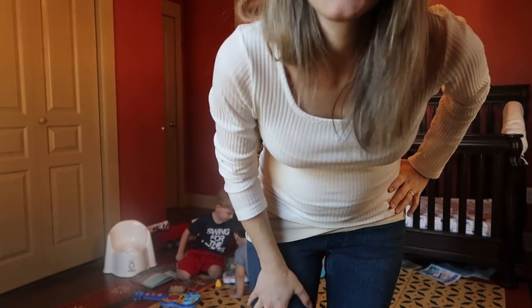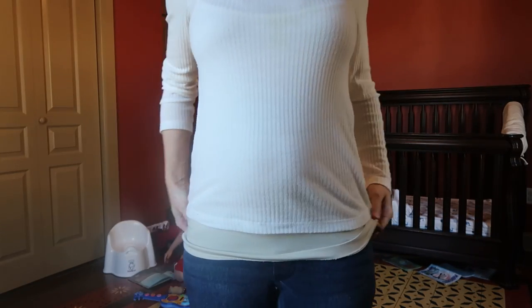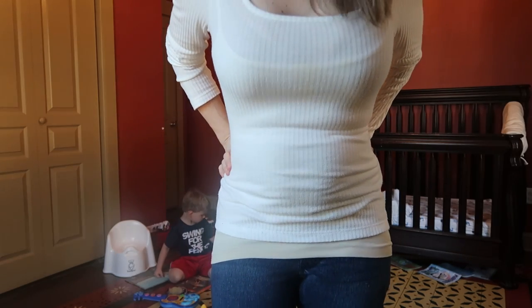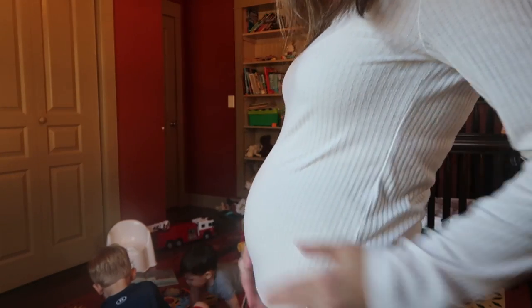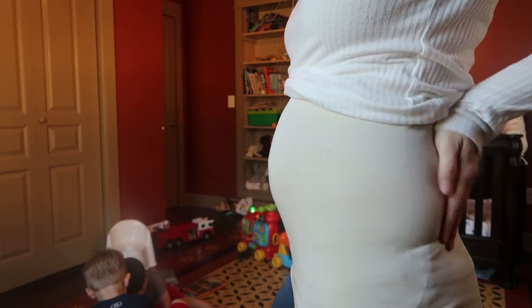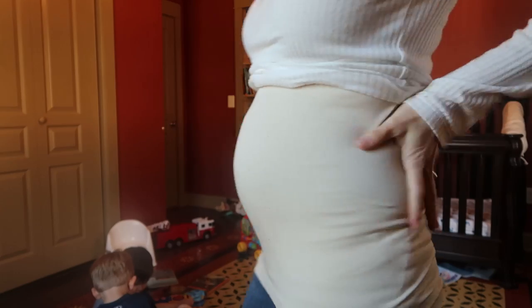Just thought maybe you guys want to see how my belly, my bump, is right now. It's the 18th week of pregnancy, and this is the way you see me wearing a shirt. So this is the way I am right now. And then on the side, this is the side. So if you take off this shirt, you can see how it is.